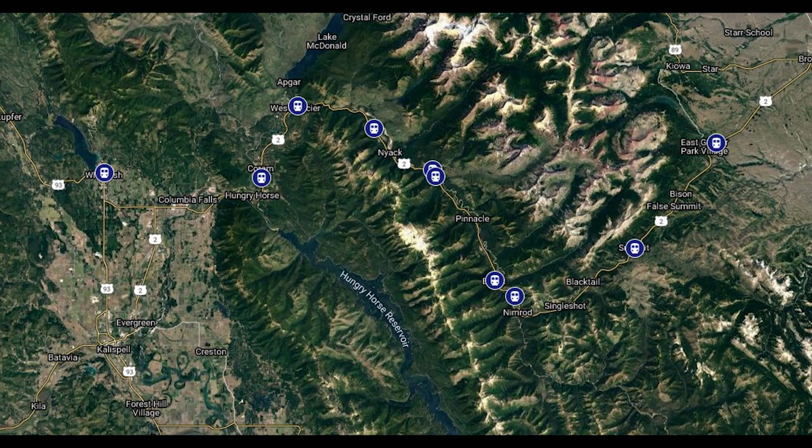So the 10 locations that I did rail fanning on that subdivision include Whitefish, Coram, Belton, the tunnels between Nyack and Belton, the Nyack Flats, Paola, Essex, the Sheep Creek Trestle, Summit, and Two Medicine Bridge and East Glacier.